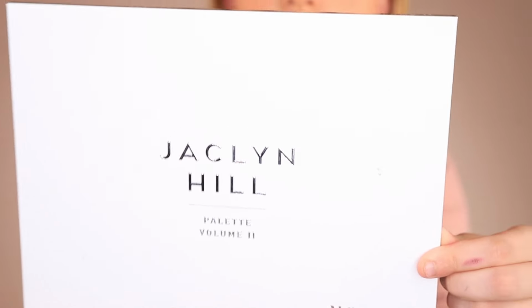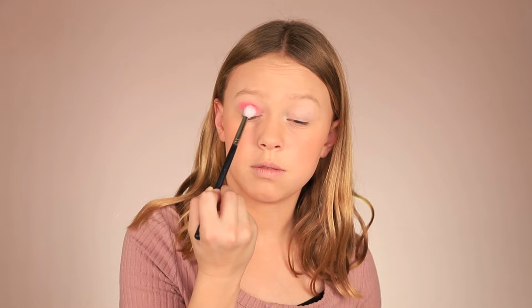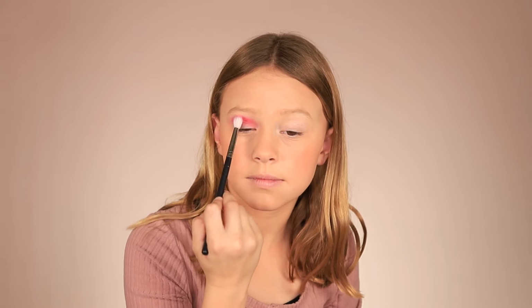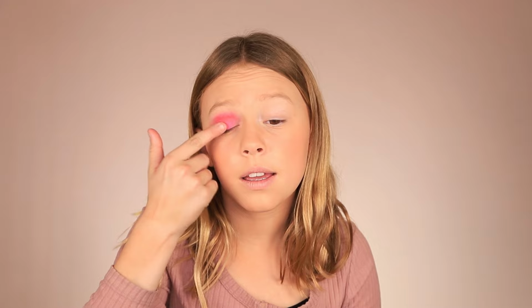Now I'm gonna do my eyeshadow. This is the Jaclyn Hill palette, and I'm using Dance Party. This is a very bright pink color, but it's very pretty. Now I'm just going to take, it's called Tipsy Girl, and I'm just going to take my finger and do it on my lid and kind of just very bright pink, like the 80s almost.